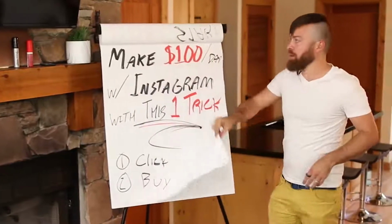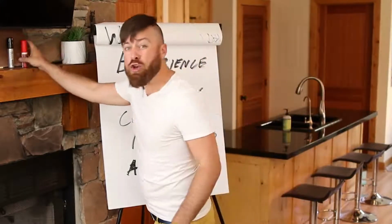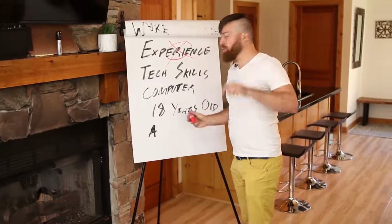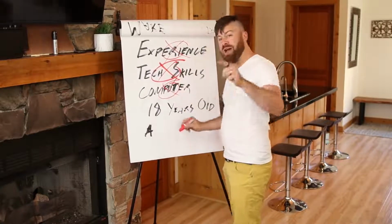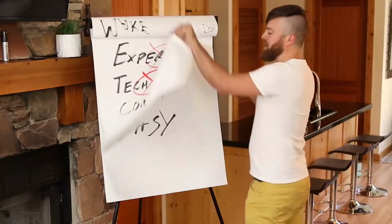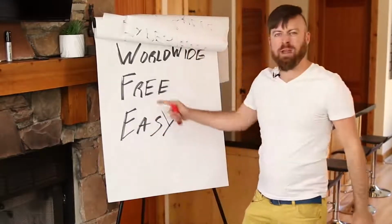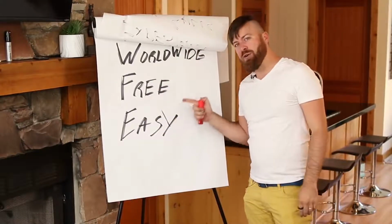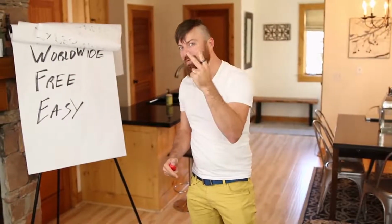And what's even better about this method is that you can do this even if you have no experience. You can do this even if you have no tech skills, even if you don't even have a computer, or if you're not even 18 years old. And even better is you can do this no matter what country you're from. This is a free method to make money, and it's very easy. I'm going to show you in just a few minutes on my computer right here how you can get this done and start earning money two different ways.